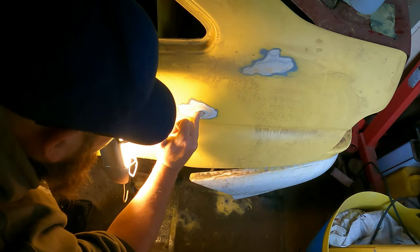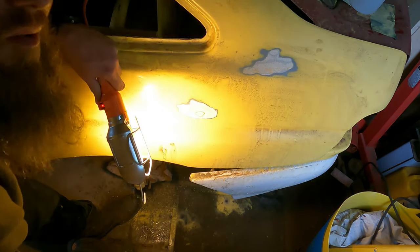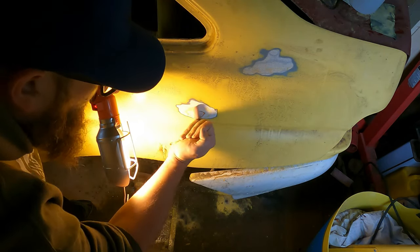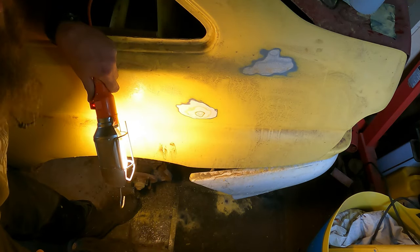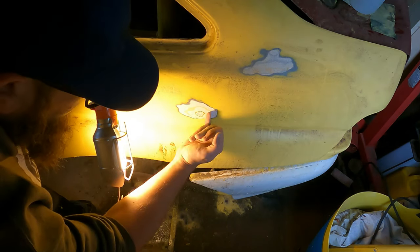There's a bit more white. I think that's filler there. And then it looks like more white underneath. We haven't reached bare metal still. There's quite some layers. You can feel what I've cut into there. It has got quite a thick number of layers built up on it.